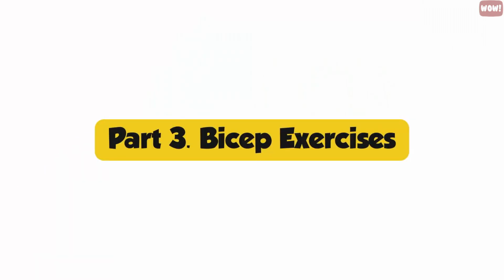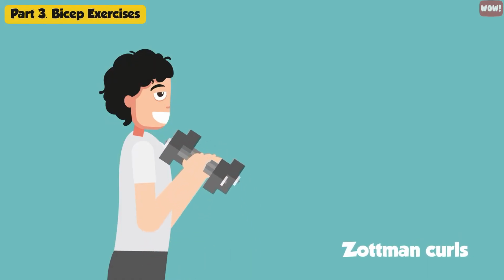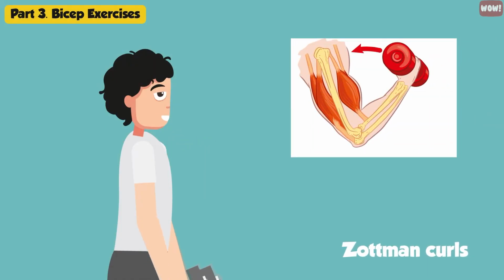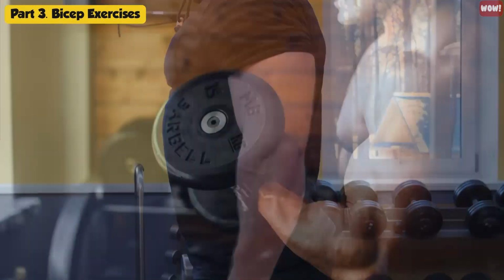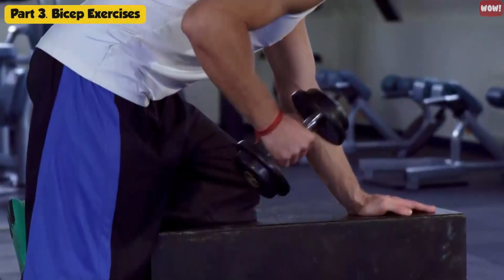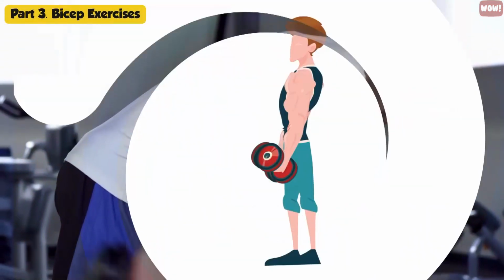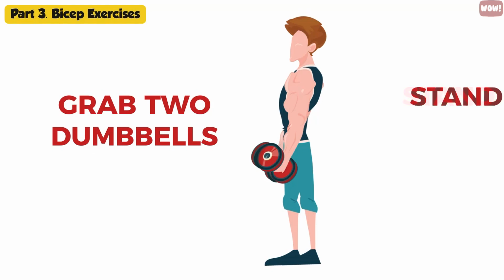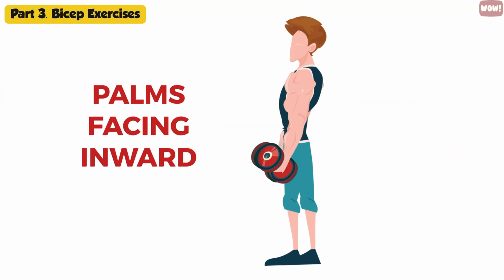Part 3. Bicep Exercises. Zottman curls are a fast way to build your arms because they target both the inner and outer muscles of your biceps, working them together in the same exercise to get better results. While Zottman curls are actually modified dumbbell curls, they are definitely not the old-fashioned curls you may have tried and abandoned before. So, grab 2 dumbbells, stand up straight, holding the dumbbells at your side, palms facing inward.